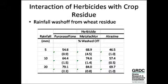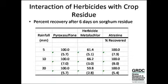It was bound irreversibly. The other interesting phenomenon we found was how much herbicide stayed on those plants in that 6-day time period. In the case of peroxysulfone and atrazine, we got 100% back. So we determined how much was on there and then how much we got after 6 days. Interestingly, with metolachlor, we found that we lost about 20 to 40% from our sorghum residue, either through volatilization or some sort of degradation process during that 6-day period.